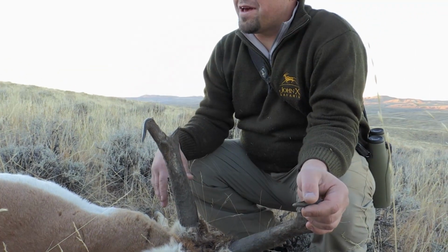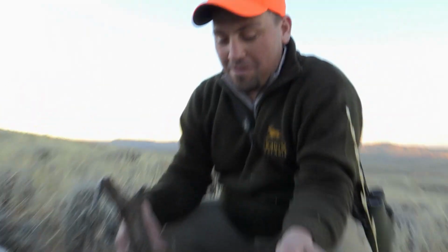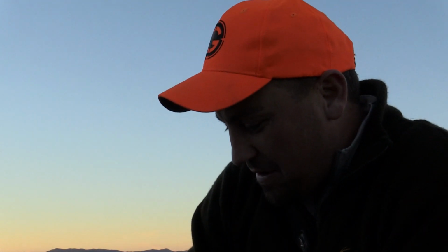What, we've been hunting antelope together for 5 or 6 years now. Seemed like every year you and I get to hang out and shoot some pronghorn. And this year was no exception. We killed a couple nice goats, man. This one's got an awesome cape on it.